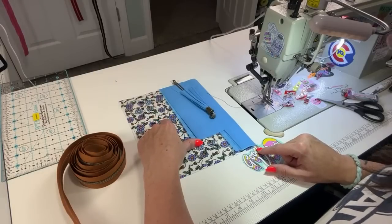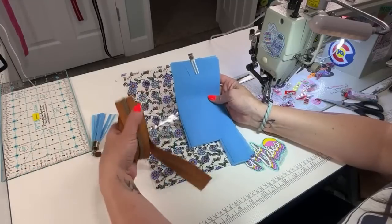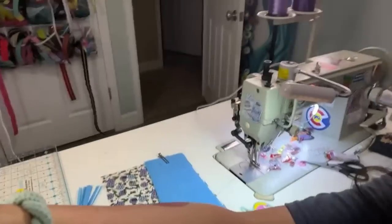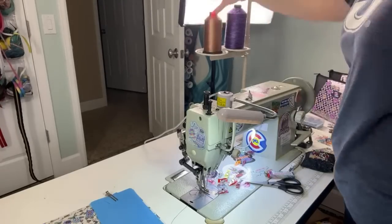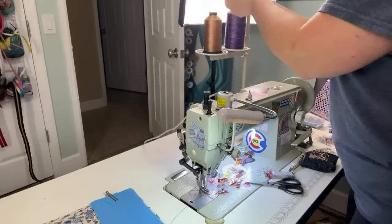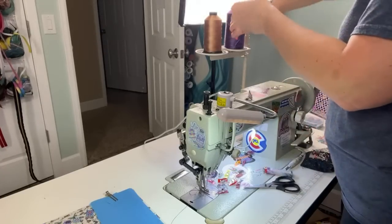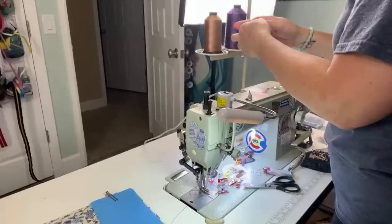I could use a green, although I don't want to. What color of thread should I use, guys? Ooh, I'm gonna use the caramel, which matches my zipper tape, which matches this. I'm gonna use the caramel. All right, I need to change my thread, so bear with me. I have to do this a couple times during this live. I may have to change my tension after this too, just because I'm switching weights. I think I'm going to keep my size 20 needle in because that'll probably be fine.